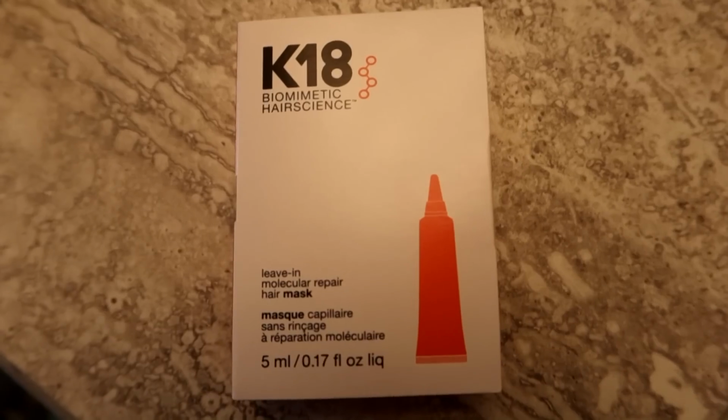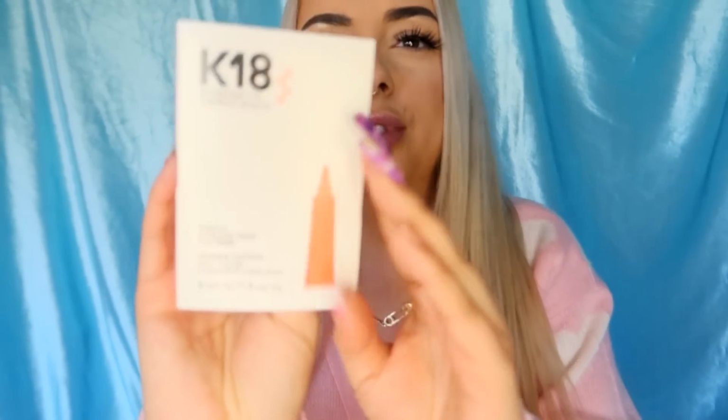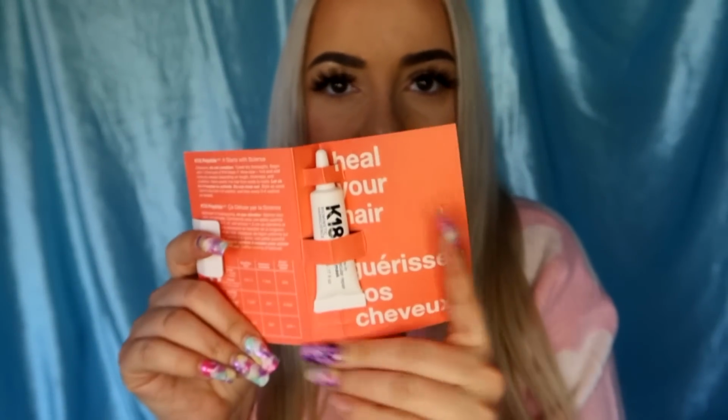It's called K18, and it is a leave-in hair mask. That's one thing I liked about it, is it was a leave-in. I didn't have to do any work. I could be lazy and just put it in and get out of the shower. This is a sample, that's why. This is the only thing I have to show you guys. So apparently I was told that K18 is way better than Olaplex. So this is a sample of it.